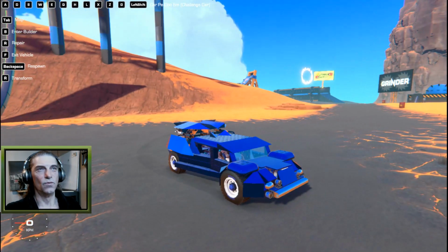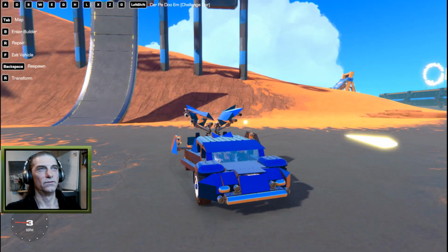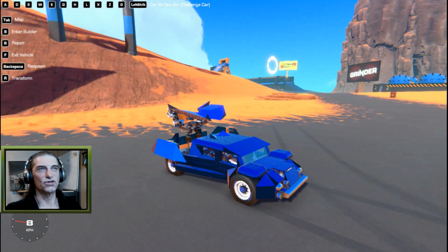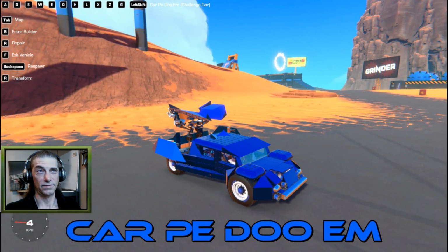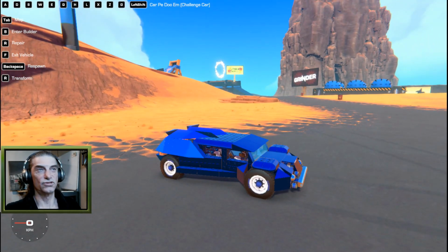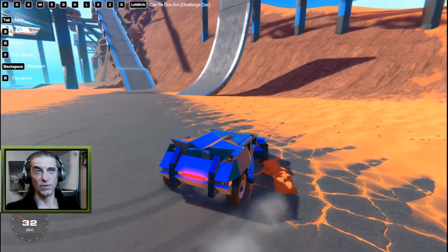But yep, G opens up the guns. Weapon system's kind of cool. Left shift to fire. Lots of damage. This is called Carpe Diem. Seize the day. So that is on the shop. Thanks for the challenge. That was fun. Let's get on to our next build and see what else we got for you.